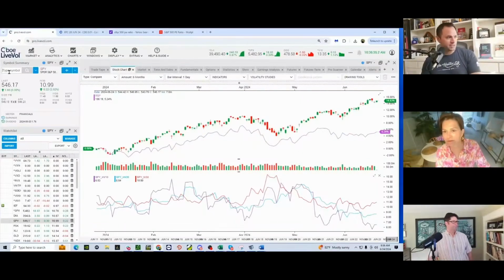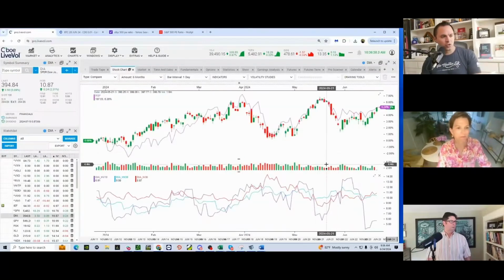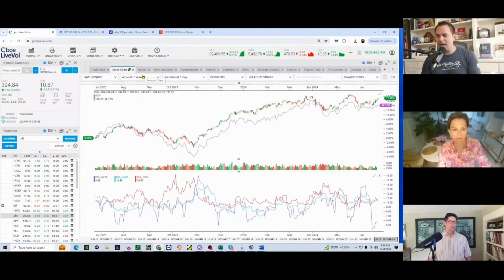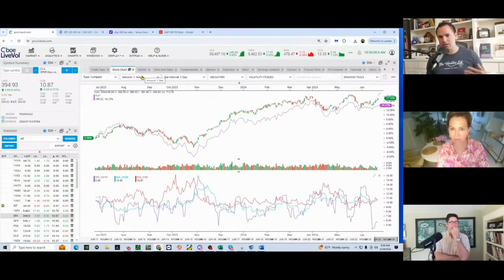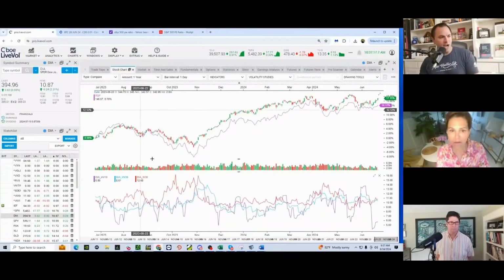If I change this to the diamonds from SPY, look at the correlation of equal weight and the Dow. People don't pay attention to the Dow. They should. It's actually a really good index. It's only 30 stocks, but because of the price weighting, you end up with a much more even-handed look at the overall market, because you've got Apple and Microsoft in there, but they're on a similar scale. Microsoft's on a similar scale to a United Healthcare and to a Goldman Sachs that are also in the index. So you're getting a much closer look at what the overall market is doing.